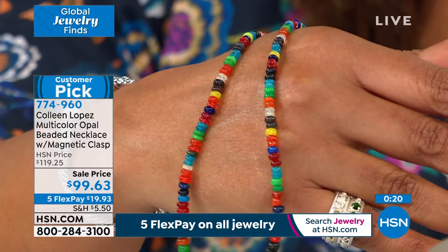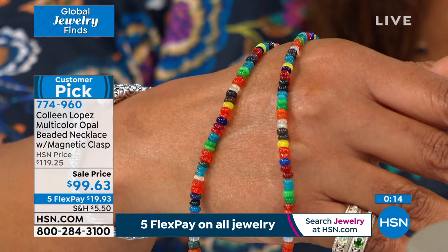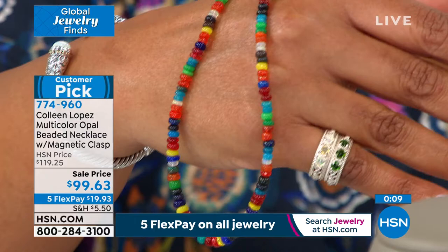One of the reviews also said, I wasn't sure I'd like this necklace. I love her honesty, but she said, I love it. It goes with any color and adds so much style to every outfit, and that's what I like about it, because it's denim friendly. It's turquoise friendly. Turtleneck friendly.